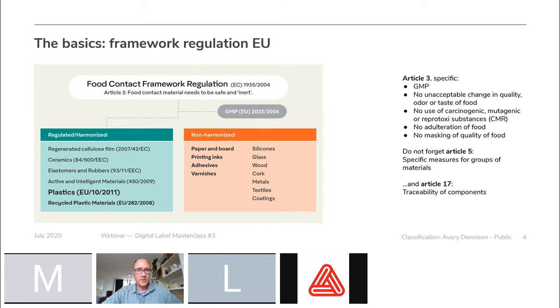Good manufacturing practice is also specifically mentioned, but it's important to understand that everything that is in contact with consumer products needs to be safe for the consumer. So a food contact material cannot make unacceptable changes in the quality or organoleptics of the food, the odor and taste. It cannot be using any hazardous materials such as carcinogenic, mutagenic, and reprotoxic substances, and it cannot mask any alteration or quality of the food.